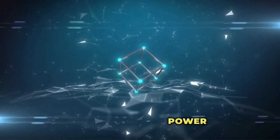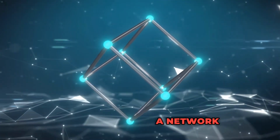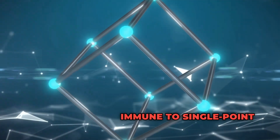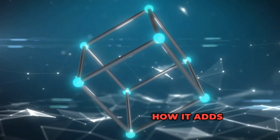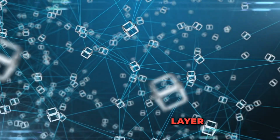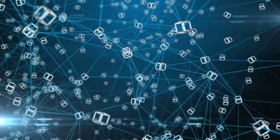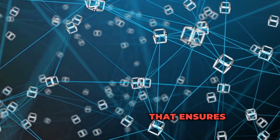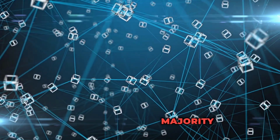We've discovered the power of decentralization, where data is scattered across a network of nodes, creating a robust system that's virtually immune to single-point failures. We've delved into the world of cryptography, understanding how it adds an impenetrable layer of security, protecting our data from prying eyes. And we've seen the role of consensus, a vital mechanism that ensures every transaction is verified and agreed upon by the majority of nodes.